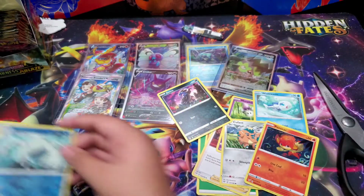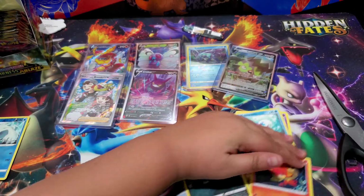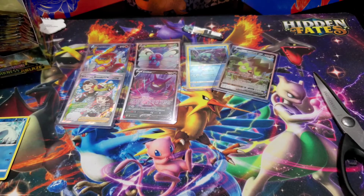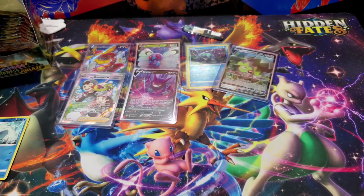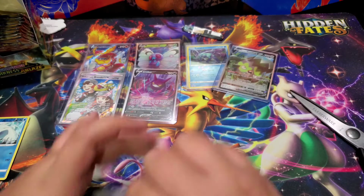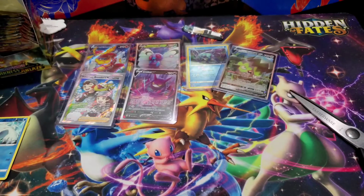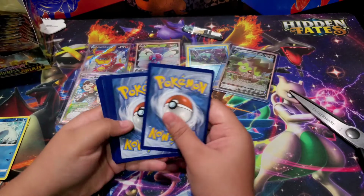Charizard. Fat Bunny. I love fat cats. Fat cats are so adorable. I don't know why, I just like fat cats. There we go, 3 packs. There's the code card right there that will unlock that for the Pokemon TCGO. Like I said, I give away the code cards for every single video. Alright, Burning Shadows. See if you treat us well today.